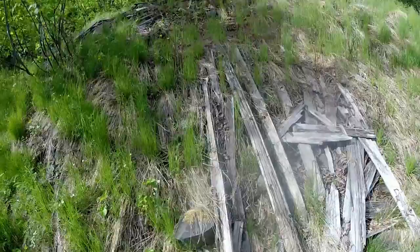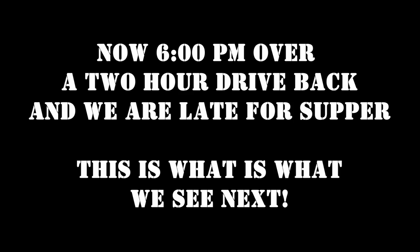Oh, ghost town. Good morning, everybody. We're at Sunday today, so day one was our flight, day two was yesterday, and day three is this morning. So yesterday we were in silver country, today we're in gold country.